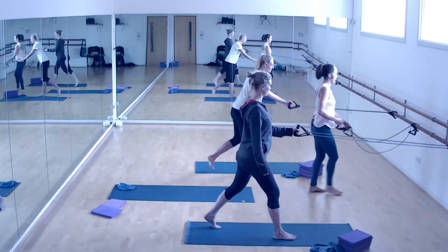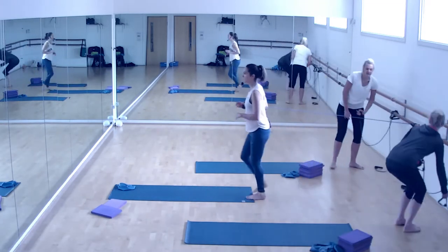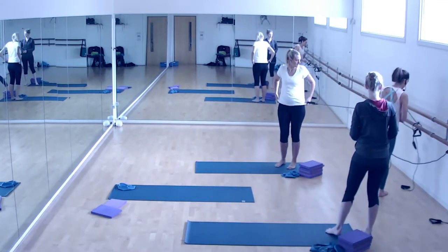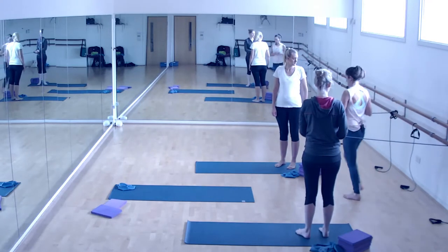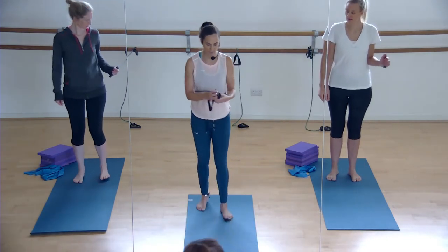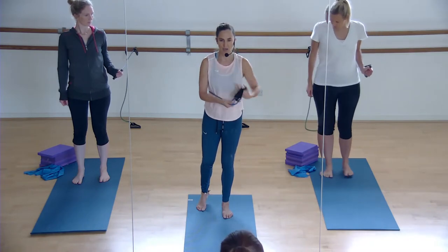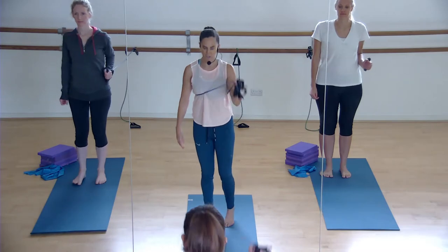Now we're going to turn away from our bands now. So we're going to drop one of the bands and just use the blue one. I'm going to turn away. Now what I'm going to do is I'm going to show you how at home you can do this without a support. So Gianna and Kirsten, you're just going to hold your band underneath your arm. I'm going to put it around my back just to show you how you can do this without a support. So you can literally hold it around the back of your back and just hold it into your right hand.